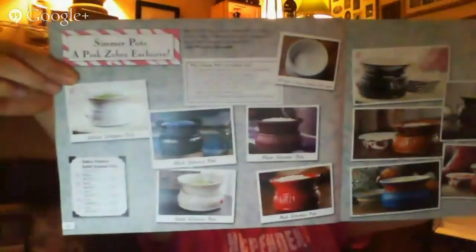Let's see. Simmer pots. There's returning ones. The white, black, sand, red was really popular. So there you go. We got a red one. And plum, which is like a wine color. So cheers. And then the two dish simmer pots.